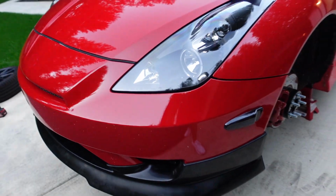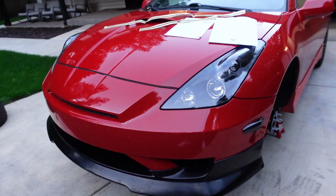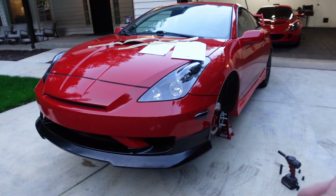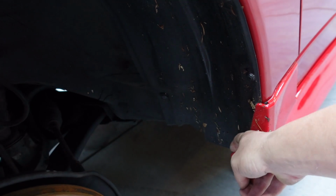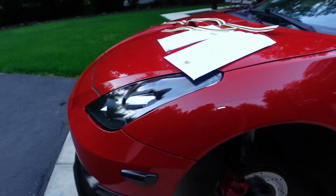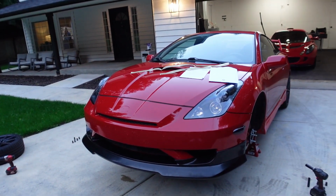Probably one of the best fitting pieces I've ever had, actually. They did such a good job with this. The mold is 10 out of 10. It's as OEM. It's actually even a little bit thicker than the OEM. This is an authentic TRD skirt, and it's pretty thin right here. This is a little bit thicker. Oh man, what a good piece. I'm really happy, if you guys can't tell. 10 out of 10. Let's put some wheels back on and lower the car.